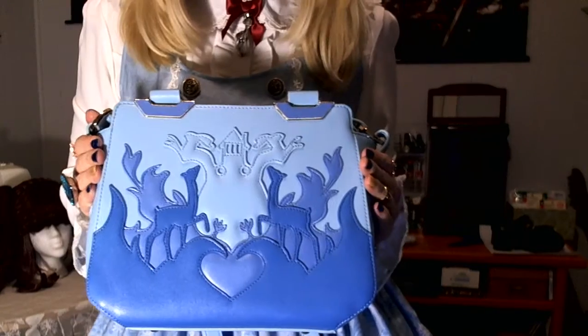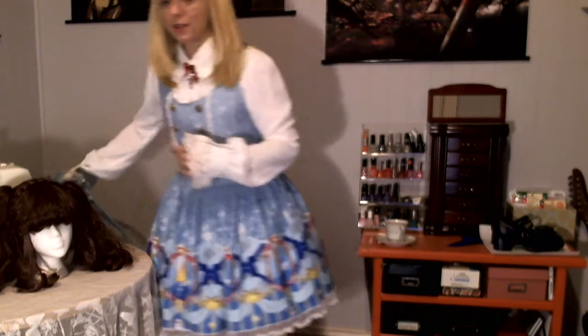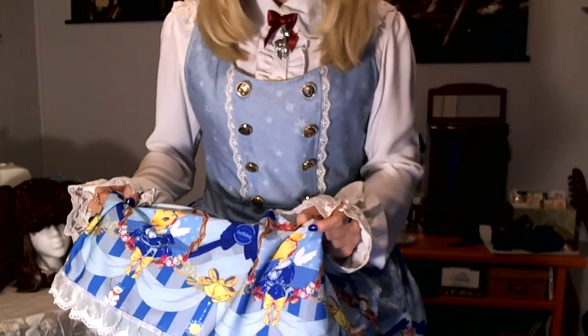I have this really cute deer purse to go with it. It has a shoulder strap, or I can use it as a hand bag, with little handles, but I like it better over the shoulder since it's such a large bag anyway, and letting it hang lower. The end of my skirt here has several colors of blue in it that are picked up in the bag.